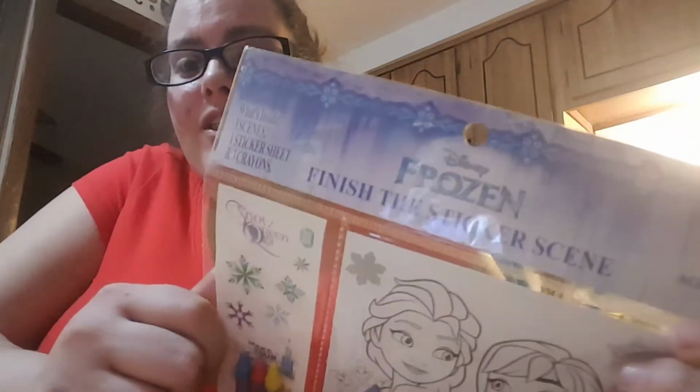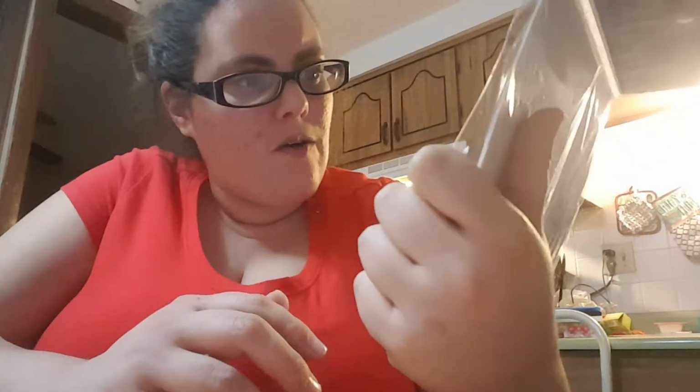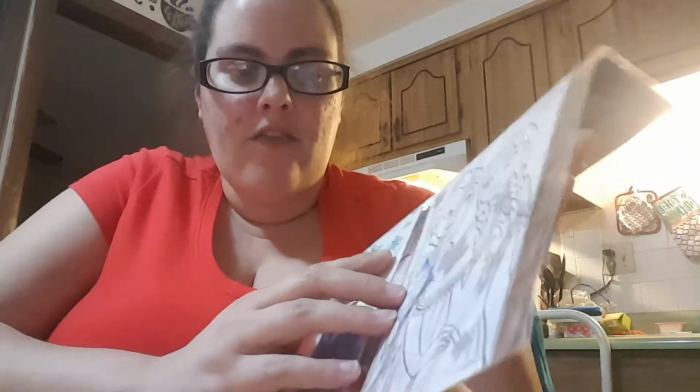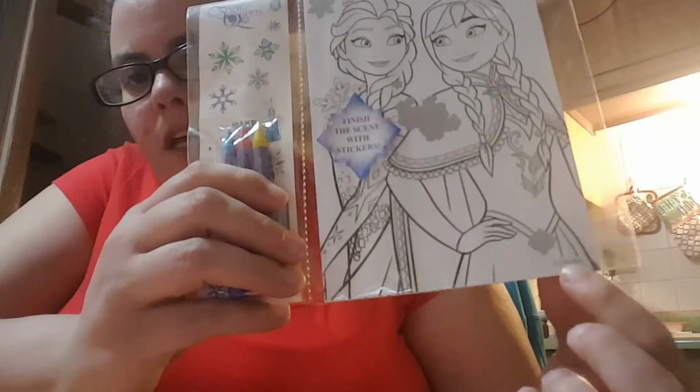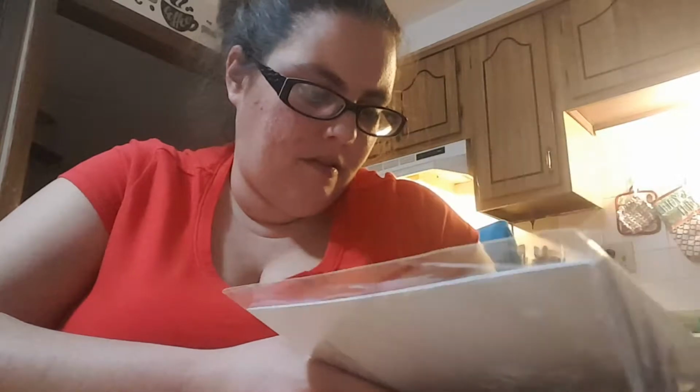The next thing I picked up was this Frozen Finish the Sticker Scene. Okay, so it comes with 3 scenes, 1 sticker sheet, and 3 crayons. So it says finish the scene with stickers. So you can see the picture, and then it's got these little gray things here. And I believe that you have to use the stickers off of this paper and put them on there. I was trying to look to see. Let me see if I can do that one here.